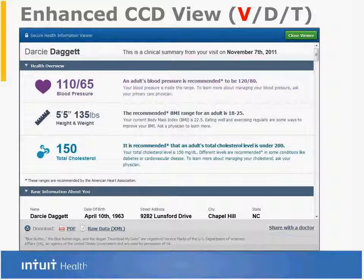Please note the download features at the bottom left because we're going to look more closely at those in a moment. Every time a patient opens this view, it will count towards achieving the 5% measure. This measure is a single bucket that contains all 3 actions of view or download or transmit.